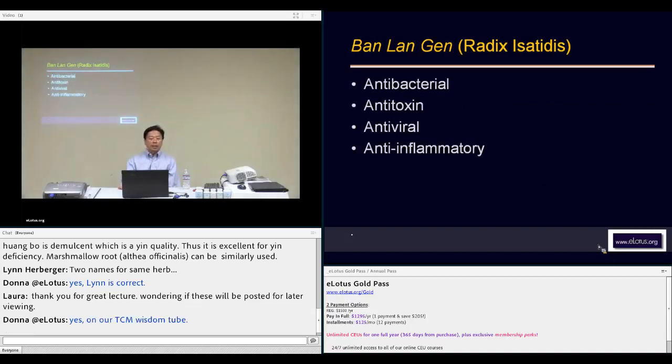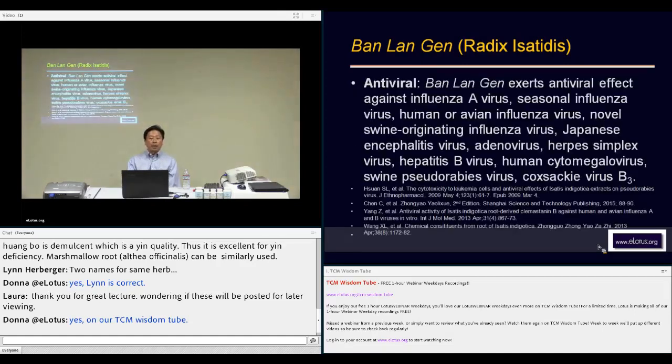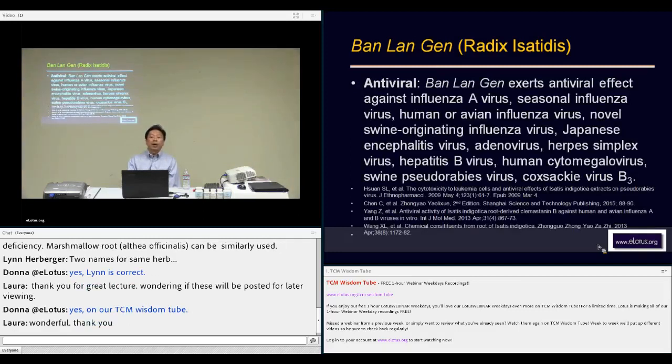The pharmacological effect is a lot simpler: antibacterial, antitoxin, antiviral, and anti-inflammatory. So once again, the description is not that different, but the emphasis here is that Banlangen is a very strong antibacterial and antitoxin herb. So if you're using this herb to treat bacterial infection, it's going to work very well. In addition, it's one of the best antiviral herbs. In this case, Banlangen and Daqingye are actually better and stronger than Huang Qin, Huang Lian, and Huang Bai with viral infection.